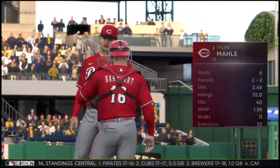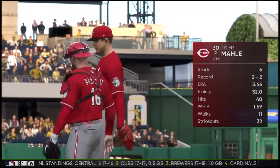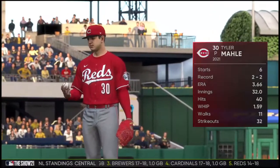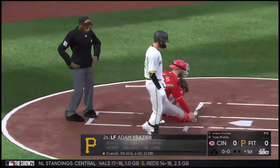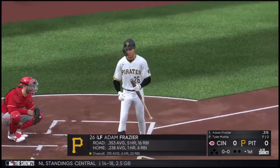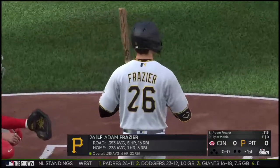Tyler Mahle, the California-born right-hander, is on the mound. Dan Plesac, what do you got? Hey, you take a look at this guy's ERA. Any ERA under 4 is pretty good in this day and age of baseball when we have all these high-scoring, high-flying affairs. This guy knows how to pitch. He knows how to control the running game. And most importantly, he's not afraid to throw strikes. We'll see how he does in this one.